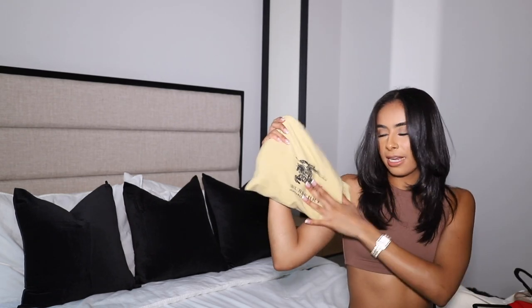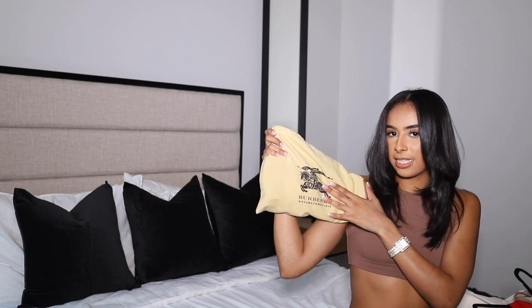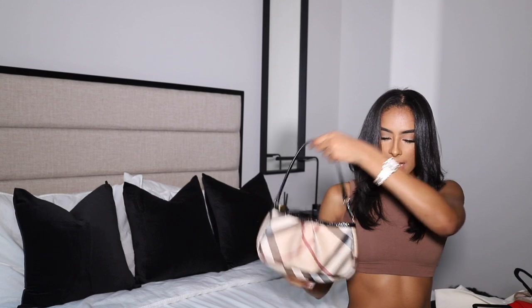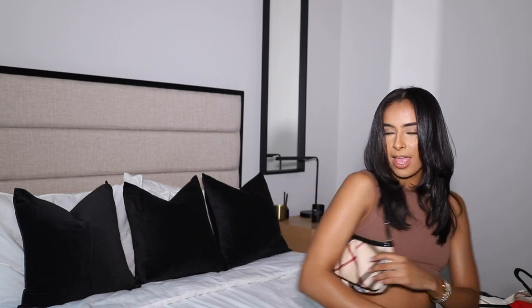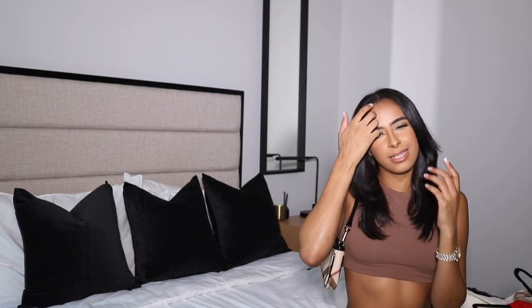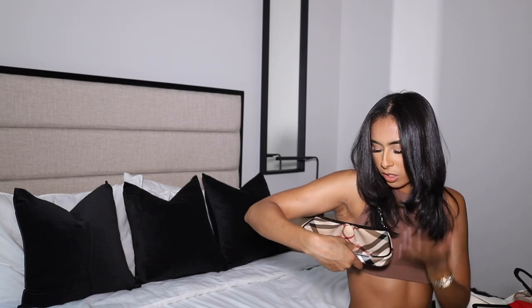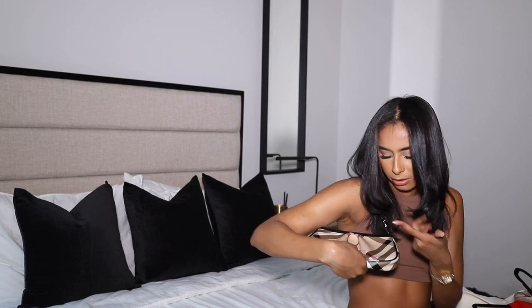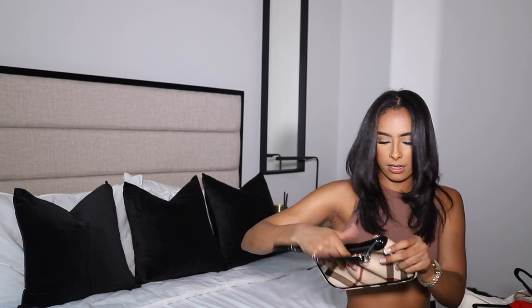All right, so the next item that I purchased is this Burberry bag. So it is just a shoulder bag, like so. And I was kind of like, do I really like shoulder bags? Is that really my vibe? But when I got it, I was like, yes, this is me. This is Monique. I just think it's so versatile. It's, of course, all the neutral tones that you want. There's tan, there's cream, there's white, there's black. And then of course a little splash of red, the signature Burberry print.